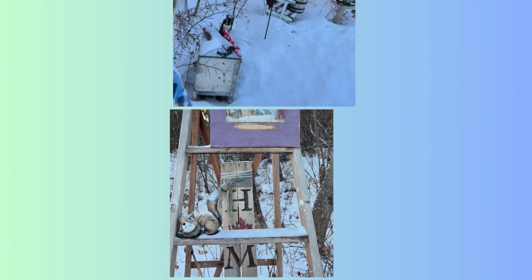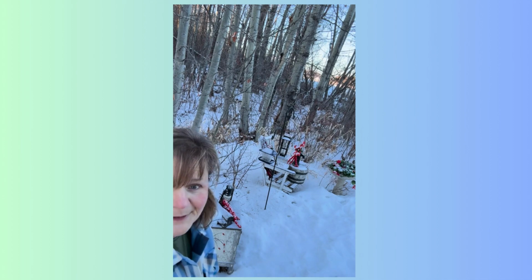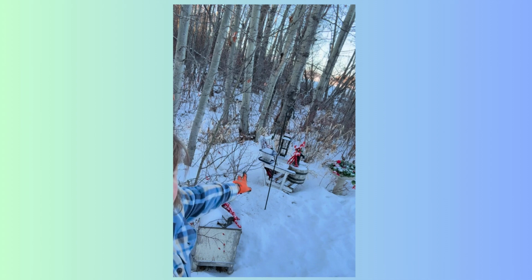I'm going to quickly fill this up. Hopefully you can see this. I've got my camera mounted a bit higher. So I have 2 more bird feeders over here.